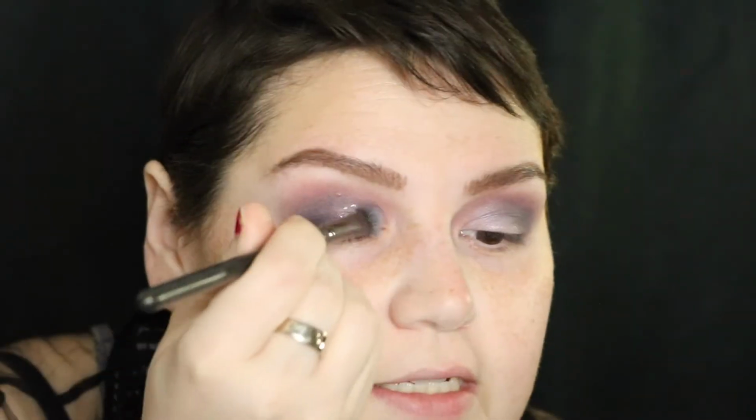This is a Stila, their Magnificent Metal shadow. It's like a foiled flaky shadow. I don't know, I think they stopped making these. I can't remember. But this one is the Dewy Rose one. It is like the prettiest glitter thing ever. So this is what I'm going to pop on over it just because it's pink. I don't want the silver as much.